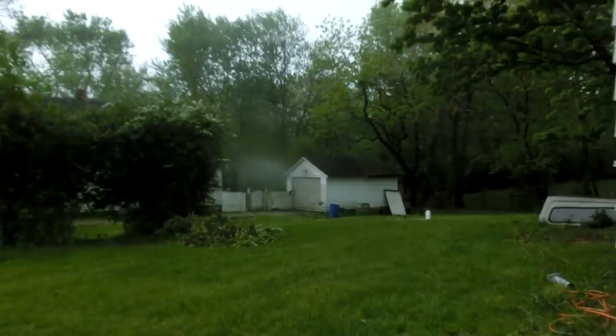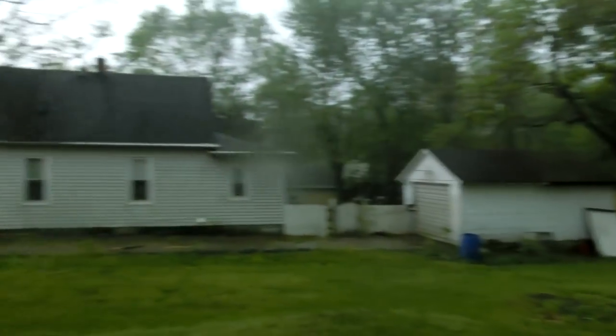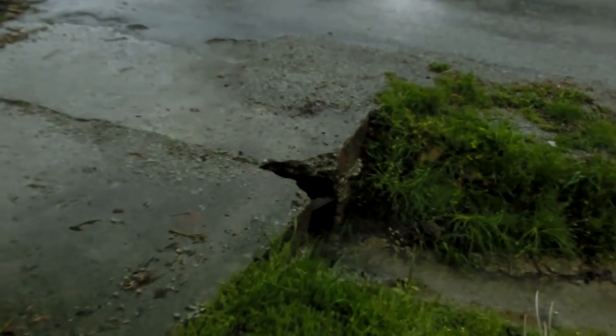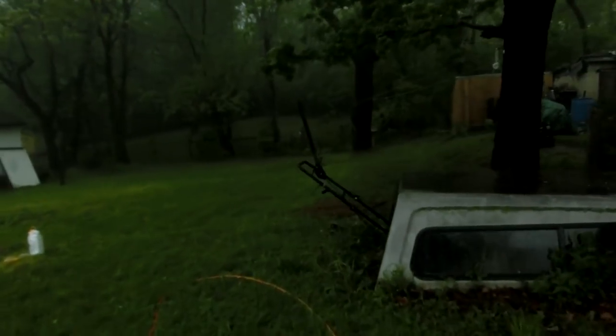Fucking hell. We got a big storm coming. Pretty much right on top of us. Let's see how bad it gets. Wind is really bad, holy fuck. That branch just fell down, that little twig. Oh. Fuck!